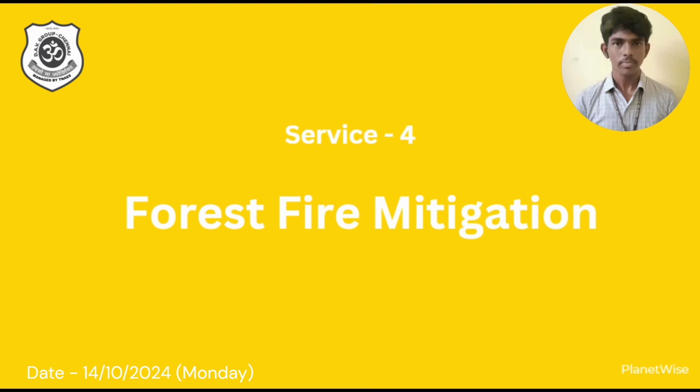The next feature is forest fire prevention. This is a predictive advanced AI tool in which users can predict whether a forest has the possibility of catching fire or not. In this, users can input values for various parameters, which are evaluated by the pre-trained AI model.